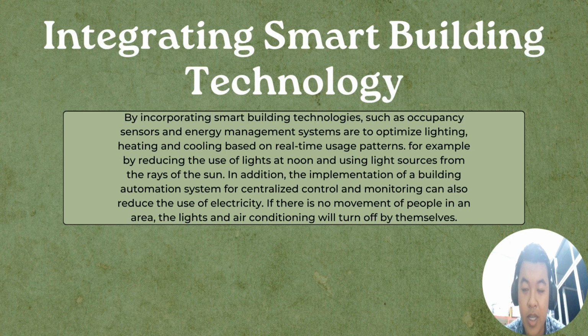Okay, third is integrating smart building technology. By incorporating smart building technologies such as occupancy sensors and energy management systems, lighting, heating, and cooling are optimized based on real-time usage patterns. For example, by reducing the use of lights at noon and using light from the rays of the sun. In addition, the implementation of a building automation system for centralized control and monitoring can also reduce the use of electricity. If there are no people moving in the area, the lights and air conditioning will turn off by themselves.